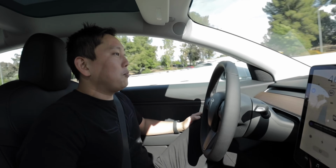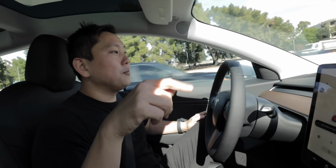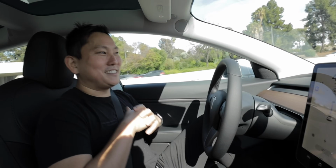Soon enough, it's going to be at the point where you just turn on the car, put in an address, and it'll just do the rest for you. This is the future, guys.